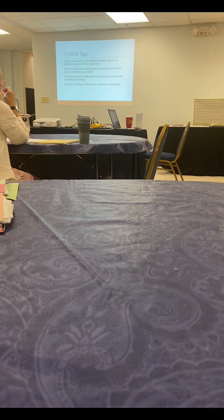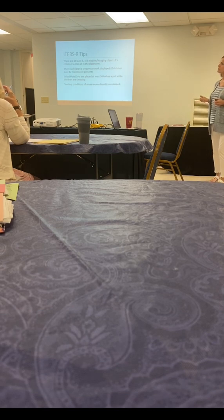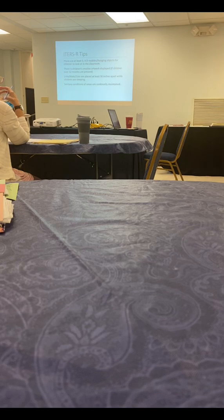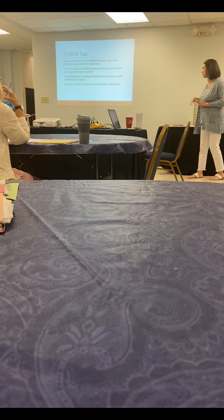And what is a 3D object? Somebody give me an example. Globe. So it has to have dimensions of height and depth and length to be considered 3D. But can it be up high? Yeah, it can be, because that's something 3D that the children can see when you spin it. There's children's creative artwork, and this is for children 12 months and older.